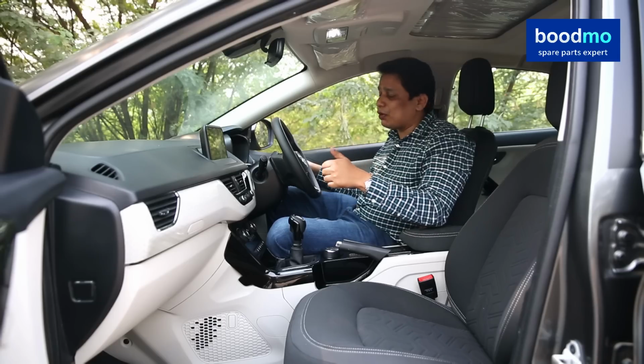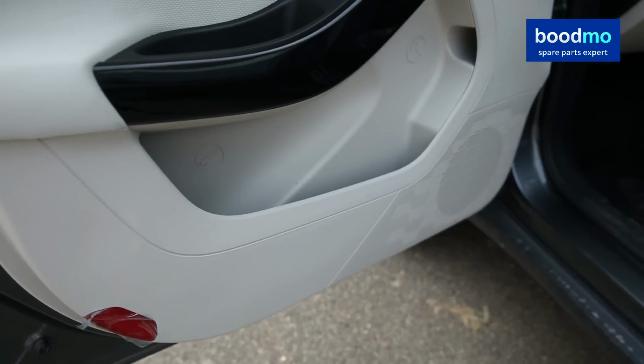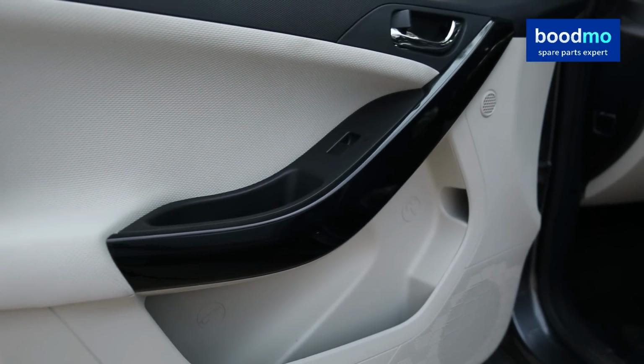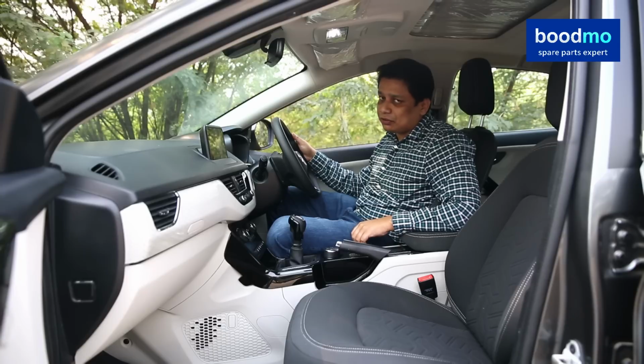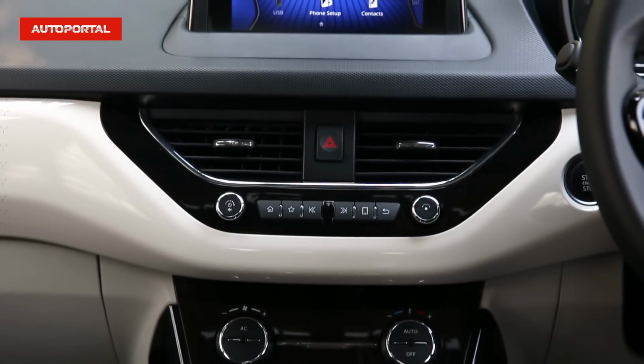The second plus point is the fact that the doors have a very, very confidence inspiring sound when you shut them. And this is the safest car in this segment. Of course, remember, it gets that 5-star Euro NCAP rating, which makes it the safest car. In terms of features, it's quite decent.